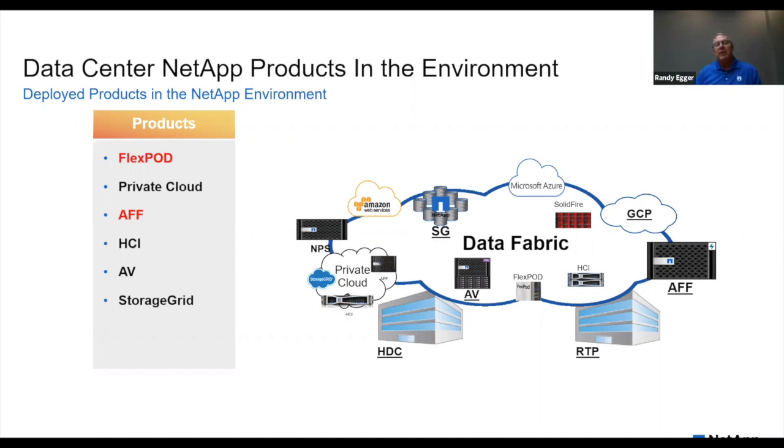As an example, NPS on the left there. NPS is NetApp Private Storage. We've got that in a co-location that is close to a hyperscaler or multiple hyperscalers. So we can control the data, and then as the compute load varies, we can point the compute load to whatever makes sense. Now it's a very small footprint, but we're able to maintain and control the data within that. We have it in Ashburn because it's close to the hyperscalers. For our applications, we want within 1 to 2 milliseconds of those hyperscalers.